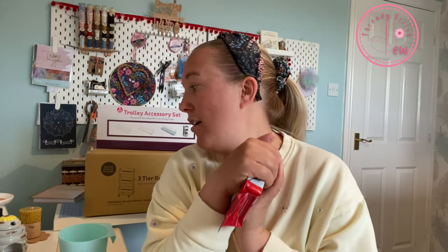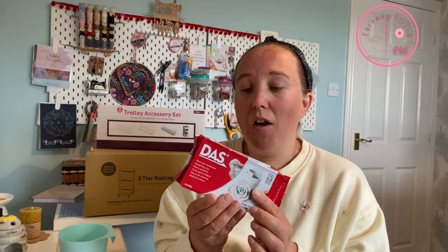And also I've got some DAS modern clay, because I want to make something creative and something new. That's something to do with my sewing goals. If you see my sew resolutions, I tell you that I want to create something new and explore different creating activities. So I want to make a necklace by using some modern clay. Now I've got all the bits and pieces as well.